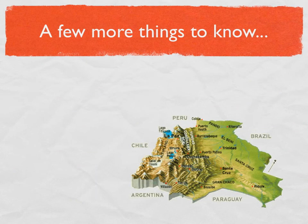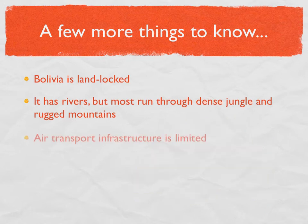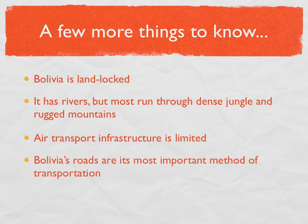A few things to know about Bolivia. Bolivia is one of the few countries in South America that is landlocked, without a seaport. It has lots of rivers, but most flow through the dense Amazonian jungle or down from either side of the rocky Andes Mountains. Being the continent's poorest country, its air transport infrastructure is limited and underdeveloped. So Bolivia's roads are its most important method of transportation for people and goods. And some of them are as bad as this.